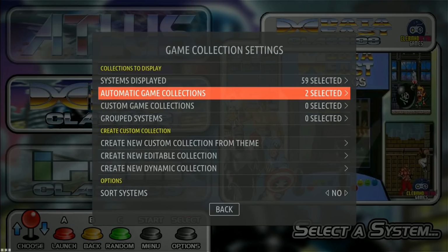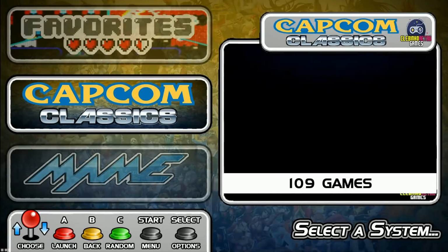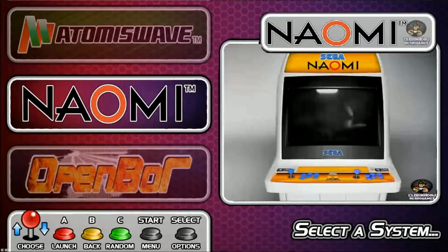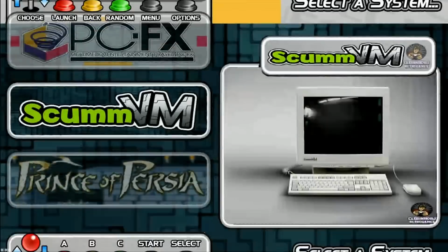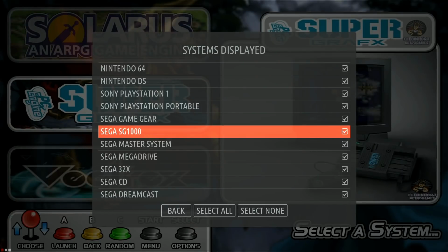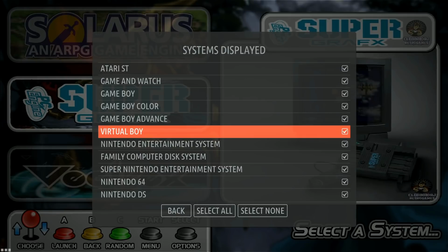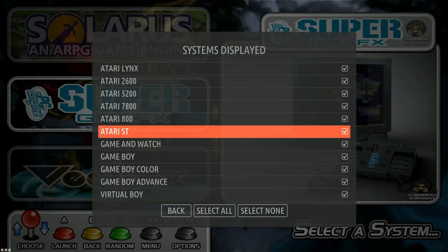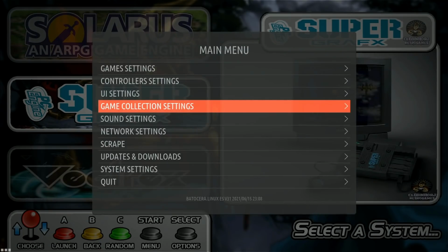And now you can even create your own new ones. That's pretty cool about this. And so now it should be a lot less scrolling, right? It just has systems now. None of this other stuff. Well, Prince of Persia is still there. Oh, you could even just change your systems here if you don't like to play Virtual Boy. Although it's still there and taking up hard drive space or SD card space, it just cleans up your menu a little bit.